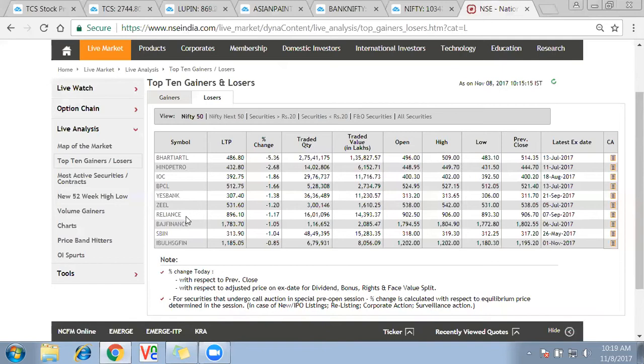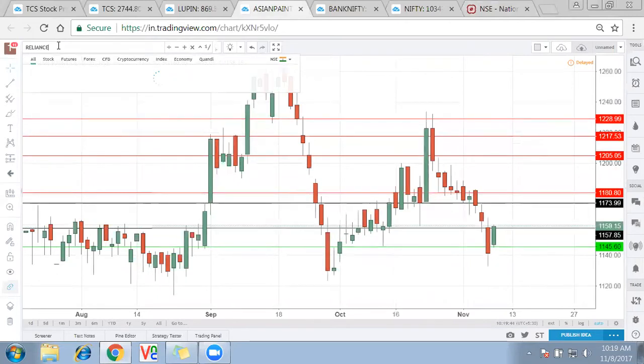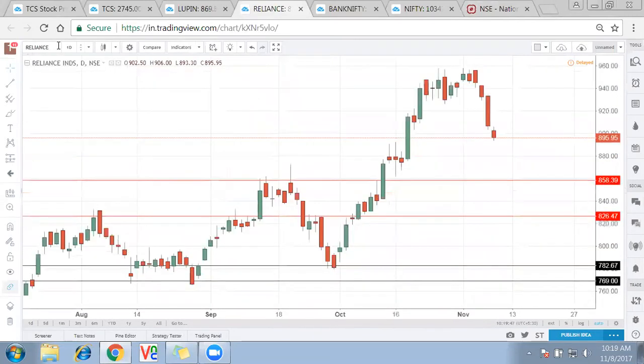Now the biggest name is Reliance. Reliance, which has been a participant only on the gainer side through and through, we now see on the sell side. Reliance and SBI. Let's go out and see Reliance. So when we go out and see Reliance, two things have happened on Reliance.